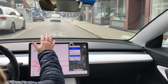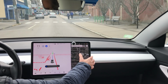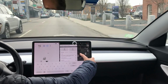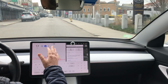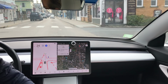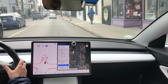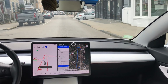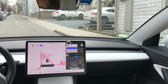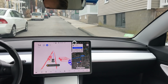Yeah, it's not going to get that. Okay, that's an instance where there was a car parked there and it couldn't find the entrance. And until it recalculates, it gets very wonky. Okay, pretty good. Finding South Baptist, again, no car there, so that's most likely why.